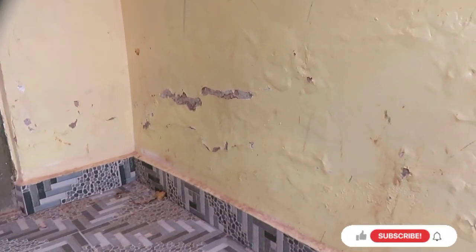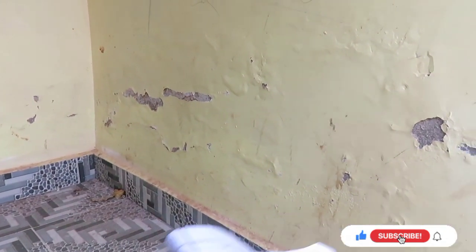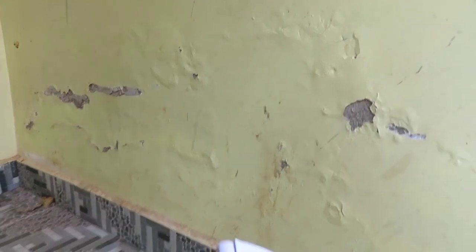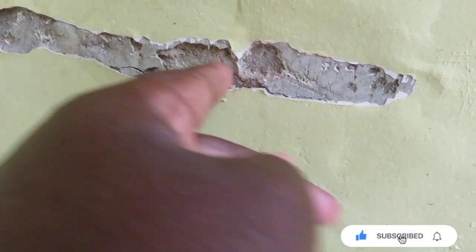Now, before I close this video, I wanted to show you the reason we put waterproof in the plaster mix before we plaster, to avoid problems like this. This is a problem in construction. It's called rising damp. You've seen this in many houses where it's a new house, but the material is peeling. You can even scratch further, but this is not my house, I can't scratch further. Here, for example, you can even see that the plaster itself is moving.